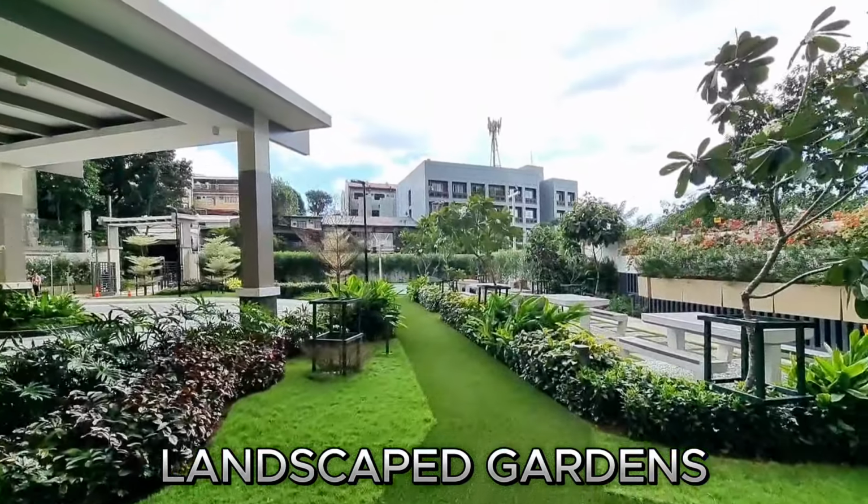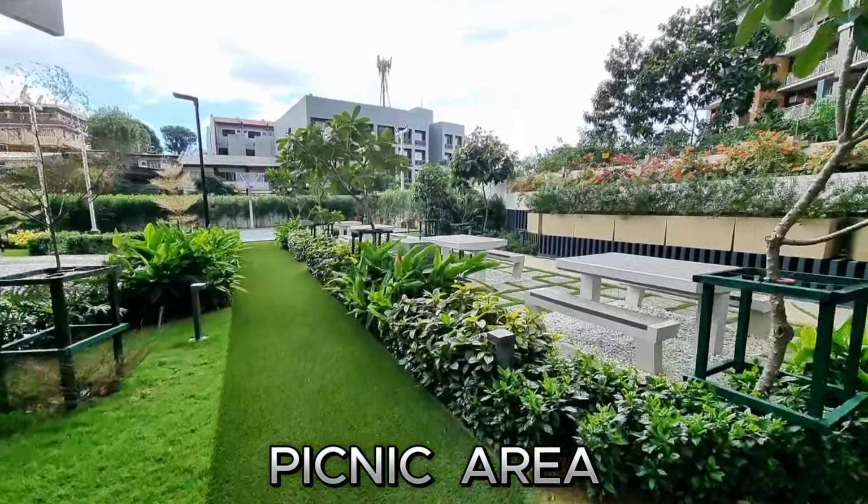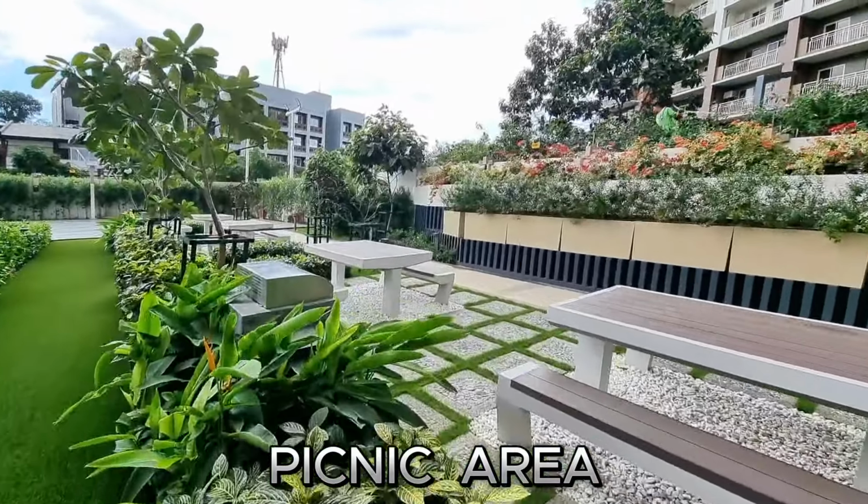Need a break from the hassle and bustle? Our picnic area provides the perfect spot for a leisurely afternoon with loved ones.